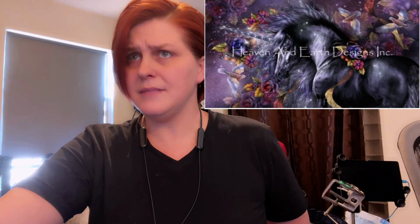All right, so I'm going to go ahead and jump into this. The first one that I'm going to show is not in any particular order that I stitched on them this week. They're just the ones I have set next to me. So my first one I'm going to show is a Heaven and Earth design. It is called Blue Rose. I started this on my birthday in February. Did quite a bit on this last month.